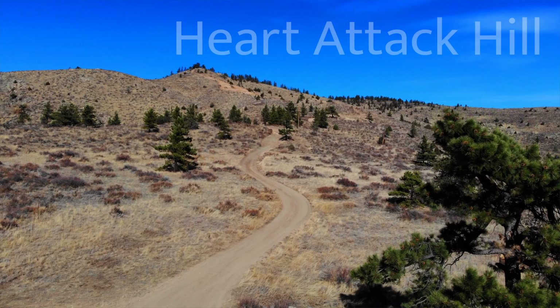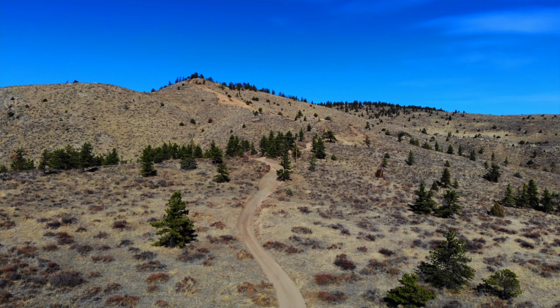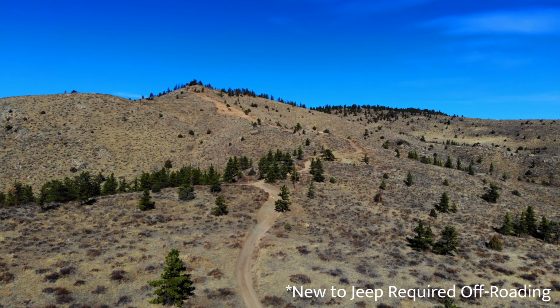Now we're about to do Heart Attack Hill, and now Sean, his Jeep is extremely capable, but he is new to off-roading, so he's a little nervous about Heart Attack Hill, but we are gonna go do it. How you feel? I guess we'll see once we finish it.